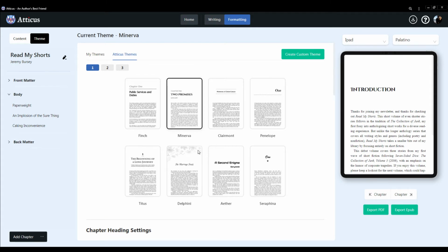But yeah, Atticus though, if you have no good formatter for ebook, ePub, or paperback, then there's no reason not to get this one. So just a few other notes.